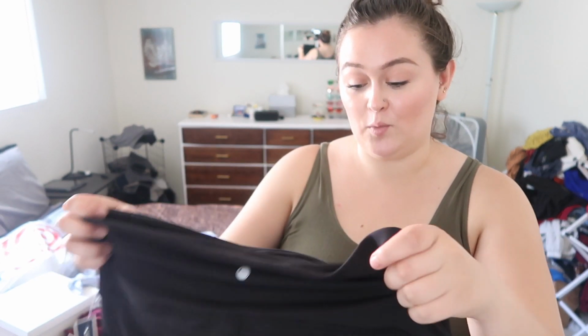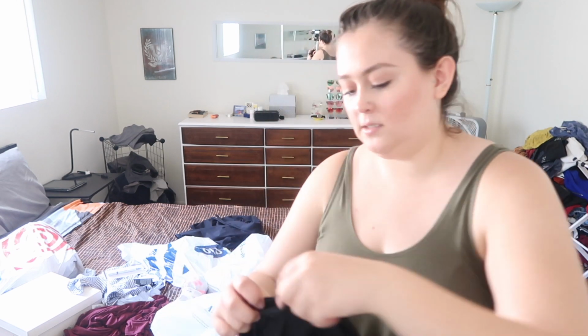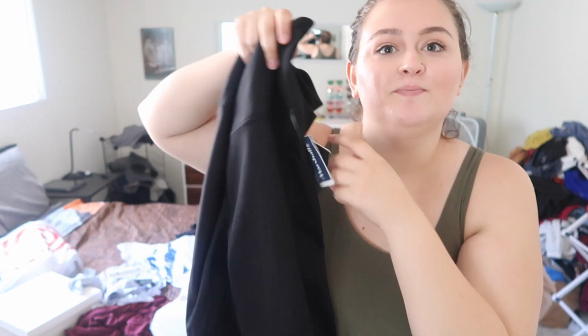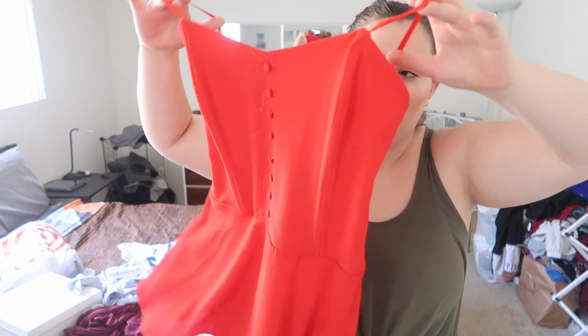It says it's Yogalicious, but I've gotten their yoga pants before and really liked them. I just got a full-length pair, then I also got a cropped pair, and the cropped pair has pockets. Then I got some camisoles. I fell in love with this one. I just grabbed it and was like, you're mine, this is mine.